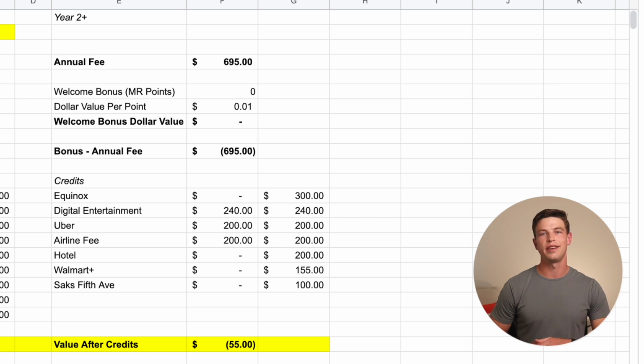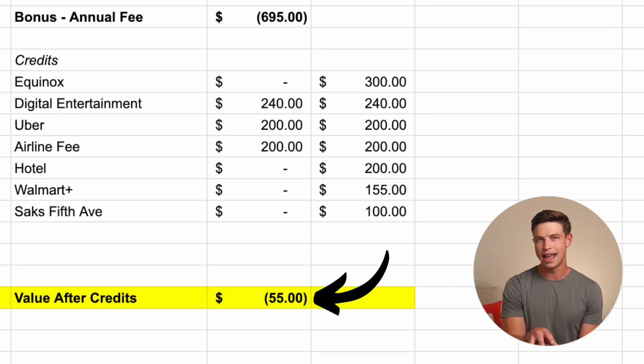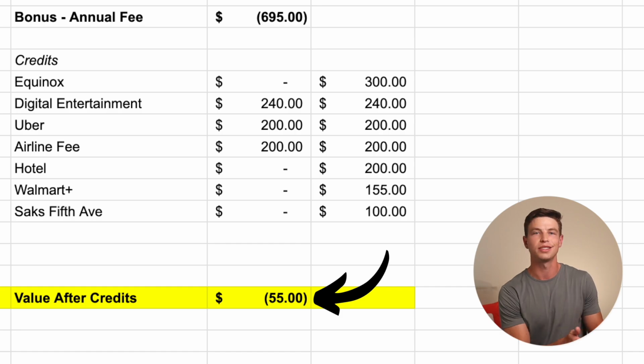So you can see on the right side of the sheet for the second year with this card, with the same exact credits minus the global entry credit that can only apply once every 4 to 5 years, we're actually at a net negative $55 in this example, meaning it's like we're paying $55 to have this card instead of the card paying us like it did in year 1.